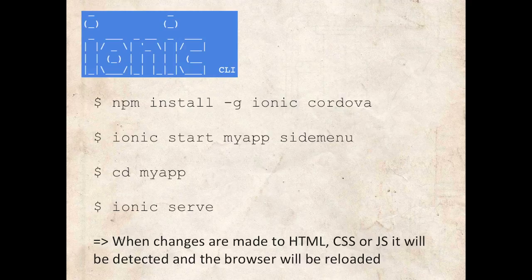Ionic CLI, so now we're going to install a new project. So the first thing you need to do is use Node Package Manager to install Ionic and Cordova.